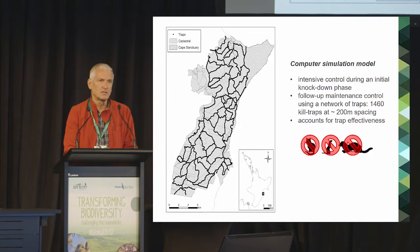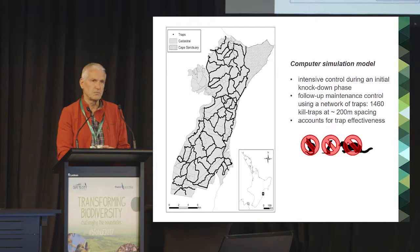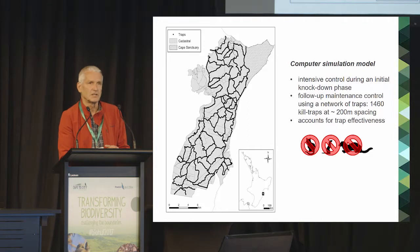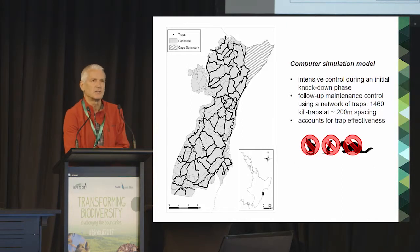So what we did in the simulation model, we simulated the initial knockdown. Campbell talked about this right on the first day, an intensive control to varying degrees, but that didn't matter so much in the long run, and that was followed up by maintenance control using this network of traps that Al just described. So there are kill traps, they're spaced right throughout roads and within the area. And in the modelling, we take into account the effectiveness of these traps at removing ferrets, cats and stoats.